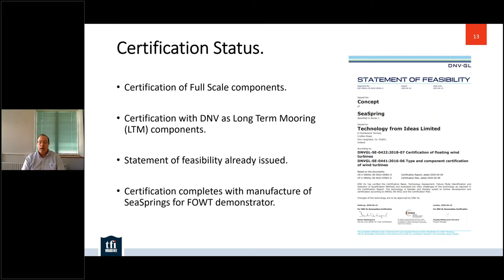We're now writing up all of the reporting from that, but we've completed all of the experimental and test work and design work required as part of that. And we intend to have our certification complete on the fabrication of our components for our demonstration later this year. So we will have certified components to offer to the market by the end of this year.